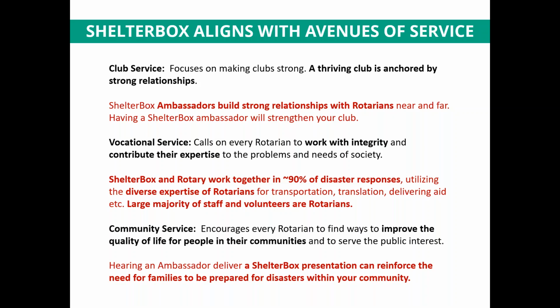But since I'm talking about SHELTERBOX, it becomes pertinent, and it becomes a community thought process and something that clubs can look at to improve their community. And so we align very well with community service. Next slide, please.